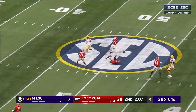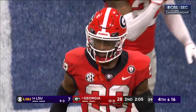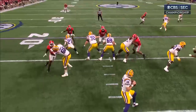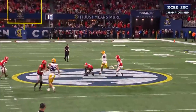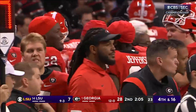Deep down the middle into some traffic, incomplete. And Chris Smith was almost coming up with an interception. Brian Kelly said Garrett Nussmeier is a gunslinger. Comes in on third and long and slings it. Yes, he does. Lucky he got away with it, though. Yeah. A foot higher, could have been intercepted. Ashawn Booty was the closest LSU player.